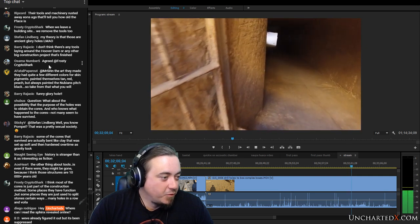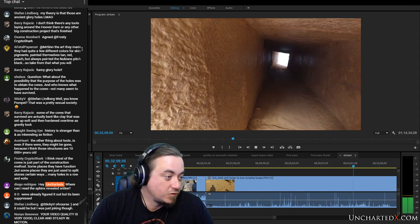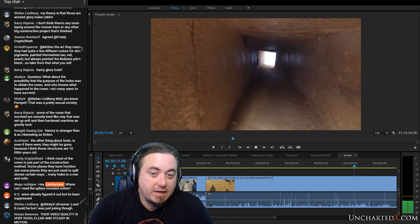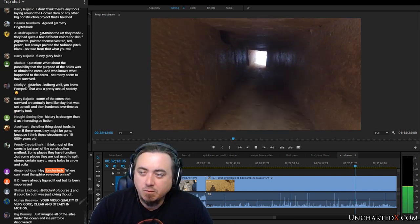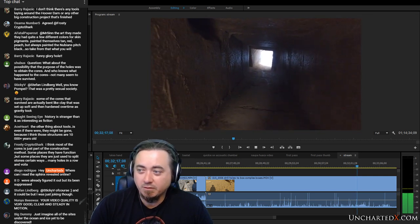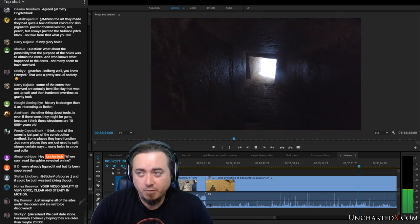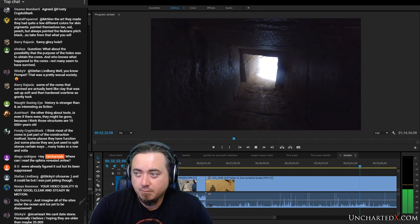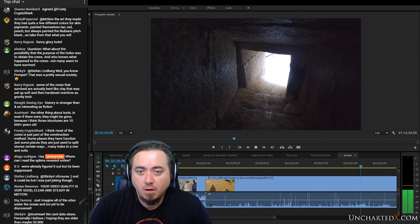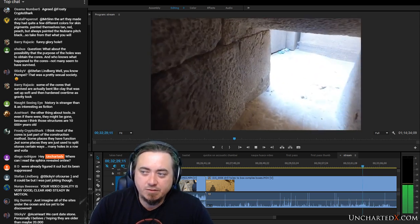What about the possibility that the purpose of the holes was to obtain the cores, and who knows what happened to the cores? Not many seem to have survived. Yeah, anything that small is going to get picked up and taken away. I'm sure there's plenty of cores out there, but I imagine they're in private hands. There are a few in museums, obviously, from Petrie. He collected them. When we found them, he took them. All those little bits of stone, they're gone. Everything that's left now is just the giant stuff.